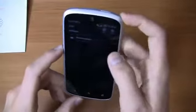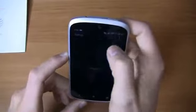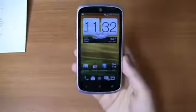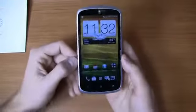But Wi-Fi network's available. Let's go ahead and turn that off. Click that off, and get that back into business. Make sure there are no notifications like on the Verizon devices that stay at the top of the actual display itself.